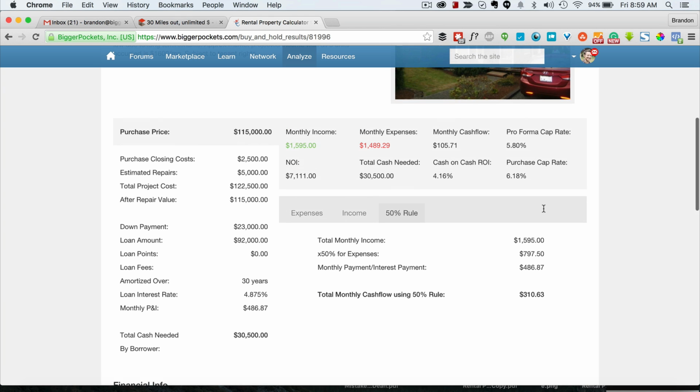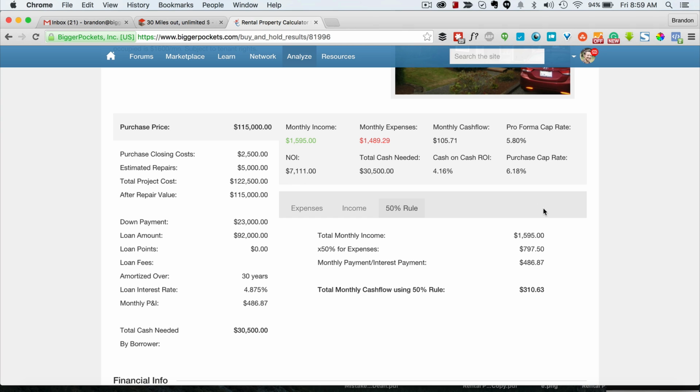Now, if you're familiar with the 50% rule, you'll recognize that this property, according to this 50% rule, should produce $300 a month in cash flow. The 50% rule simply says that on average, half of the income, so half of this $1,600 or $1,595, is going to go out in operating expenses, not including the mortgage. And so what they're saying is $1,595 times 50% leaves us with $797, and then subtract our mortgage from that, and we're left with $300 a month.